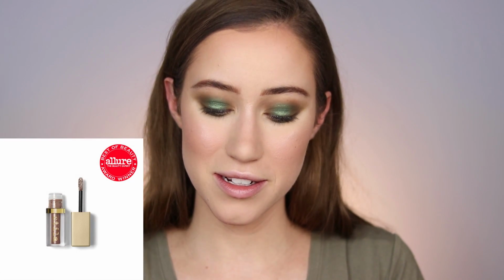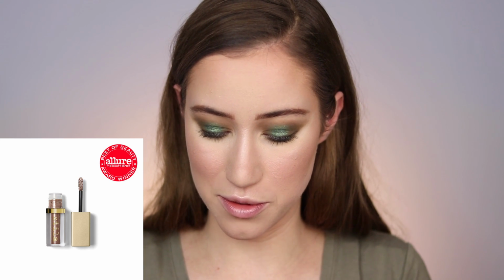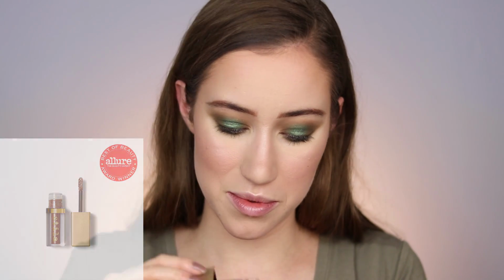It is working. Alright, so the glitter eyeshadows that won are the Stila Magnificent Metals Glitter and Glow liquid eyeshadows. These are not new either. They've definitely been around for a couple years now and been raved about here on YouTube for a long time. I do think that they are some of the best glitter shadows ever. I have mine in the shade Kitten Karma.